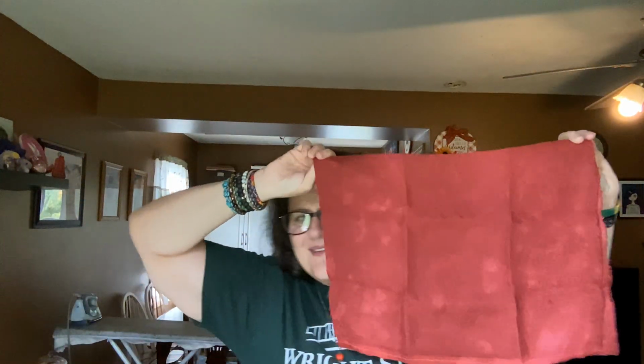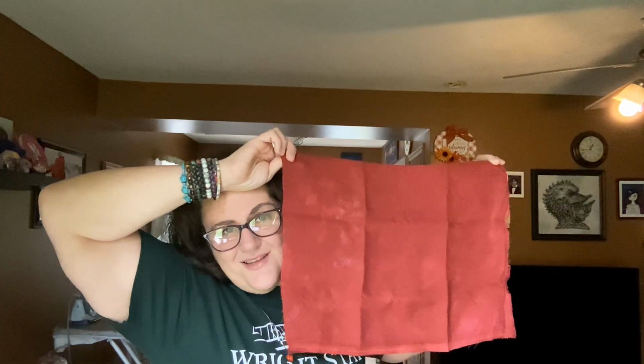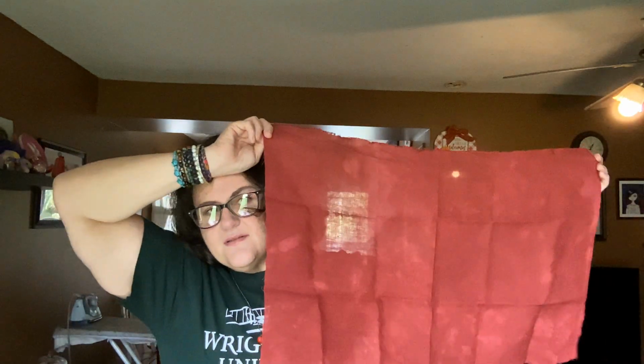But this is a 32 count. I don't have bifocals. I'm not sure I looked at the bottom of my glasses. Crimson Peak by Jody of the Steel City Stitchers, 32 count lemon. Oh, it looks orange right now. It is not orange. In my view, it looks orangey. It is not orange, you guys.